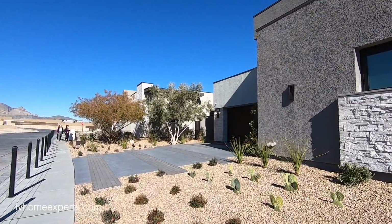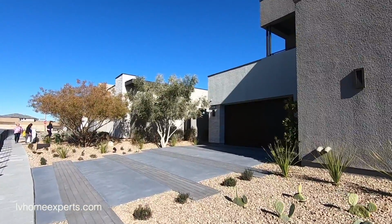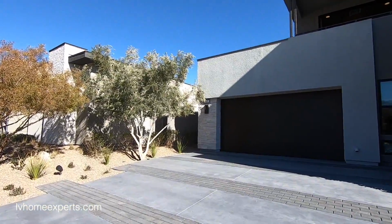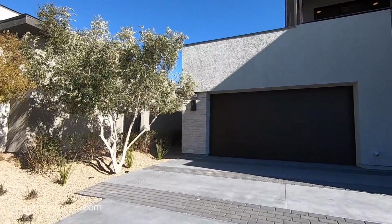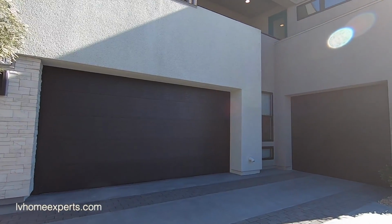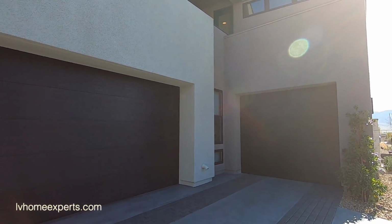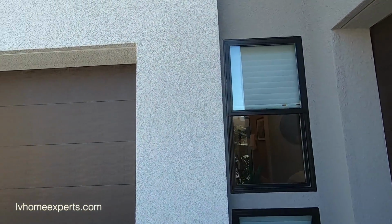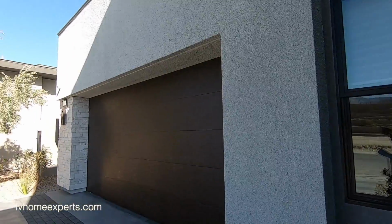Now, you do have an option for the 5th bedroom in lieu of the bonus room, so just keep that in mind. The HOA for this community, Sandalwood, is $100 a month, not including the master of Summerlin, $48 a month. Kind of show you the garage door here.